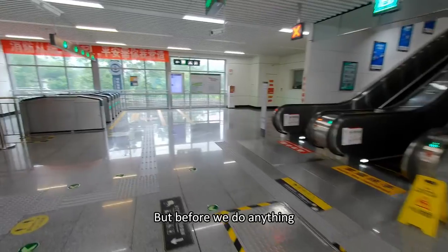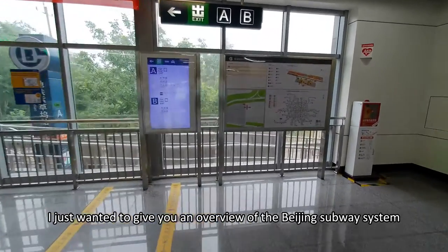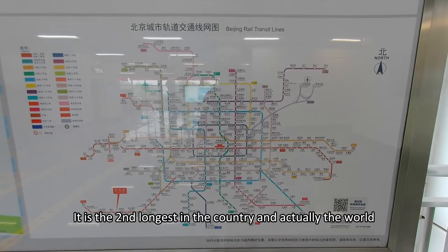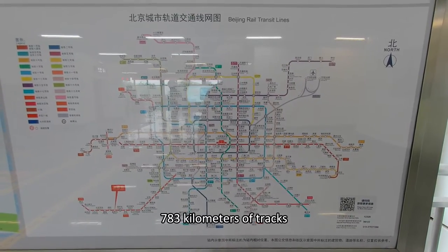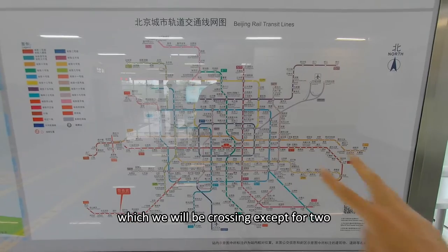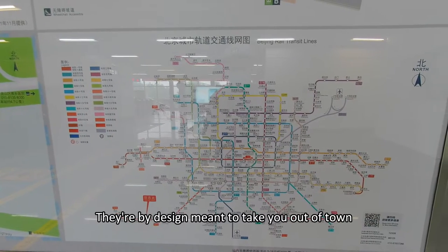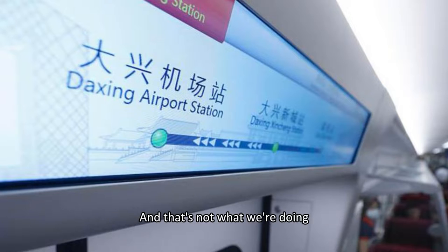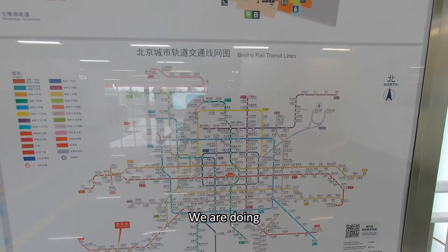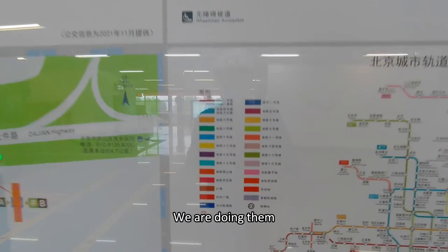But before we do anything, I just wanted to give you an overview of the Beijing subway system. It is the second longest in the country and actually the world. 783 kilometers of tracks, 25 lines, which we will be crossing except for two, the two airport express lines. They're by design meant to take you out of town, and that's not what we're doing. But everything else, all 23 lines, we are doing. If they're color-coded, if they're on this legend, we are doing them.